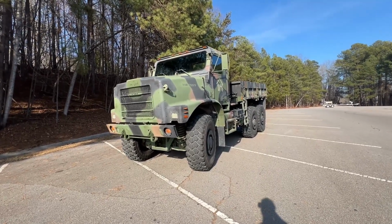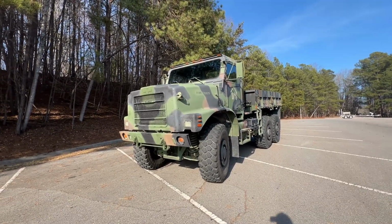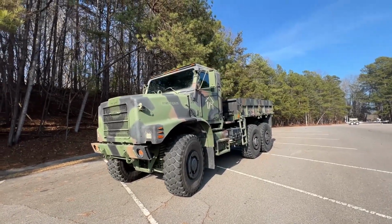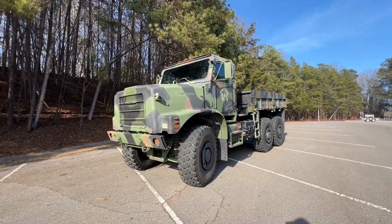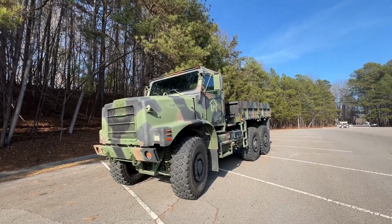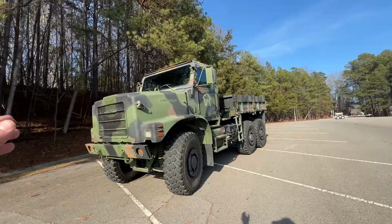All right, so today we're going to go over some of the biggest misconceptions on the medium tactical vehicle replacement, or the MTVR. Everywhere on the forums, on YouTube, I see guys talking about how the trucks come out with no windshield, no doors, whatever.